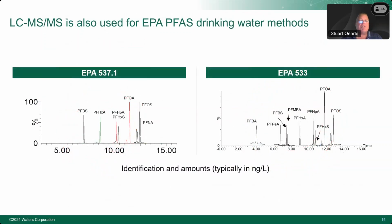In addition, this same system can also be used to look at other EPA methods that are out there, such as 537.1 and EPA method 533. All of these can give you identification of the various PFAS required in those as well. Same system, just different column chemistries. And keep in mind, though, the amounts we're looking at are typically nanograms per liter, parts per trillion.